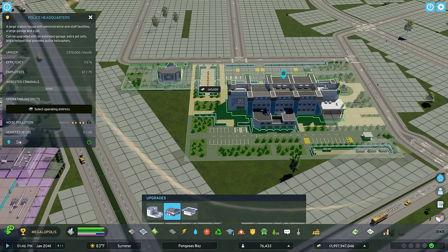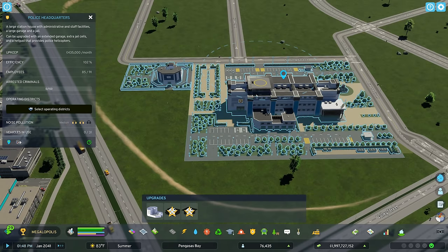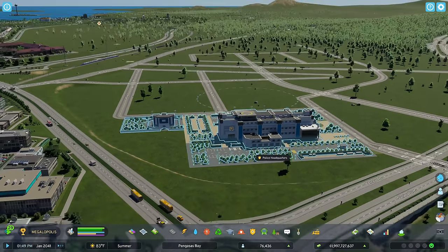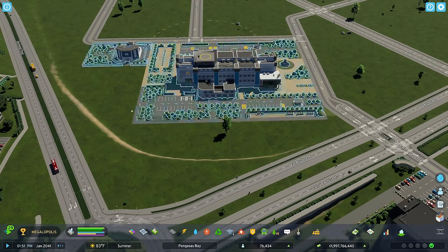Garage extension, we'll put that. Oh, it pops right into the front of the building. Okay, cool. And then helipad. Nice. Very cool. And then we'll come and smooth this back out here during our beautification time lapse. In fact, I might even frame it up with an alley right here. I don't know. We'll see.